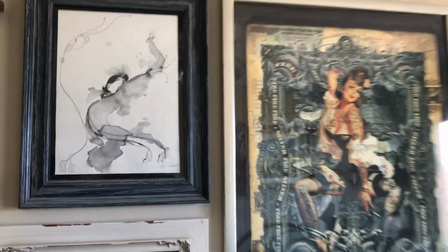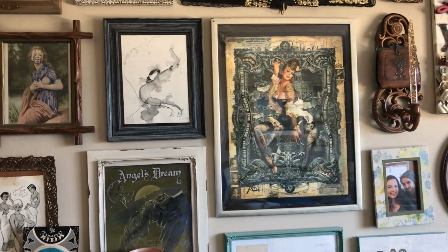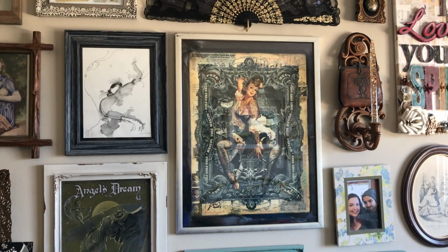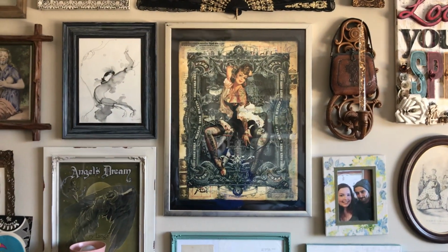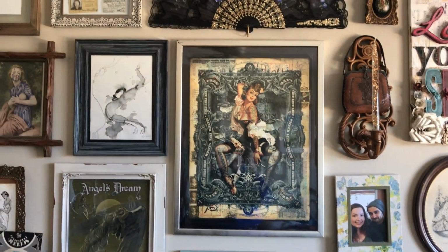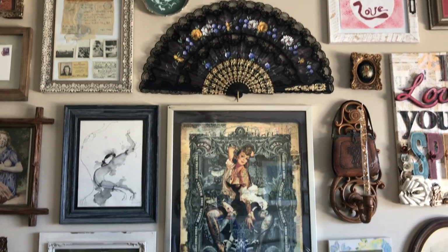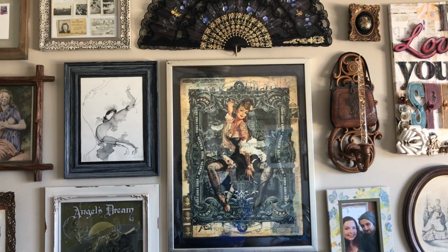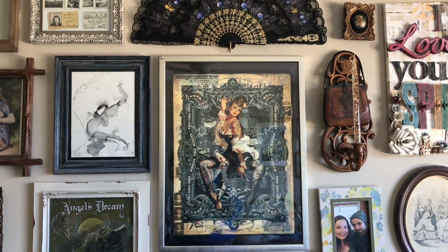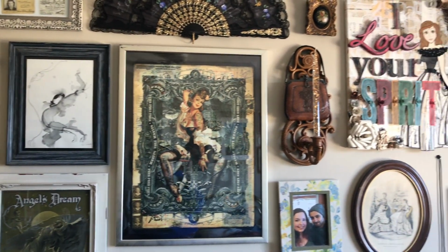And remember, when doing a gallery wall, a really good plan of attack is to look at something and line up different points. So you can see that beautiful burlesque picture in the middle, right? I put that fan directly above it, okay? So I thought about that as a straight plane coming down. And then I thought, okay, so let's just go with the planes of that frame. And so I put another frame straight out from it, and I put that candlestick out from it.